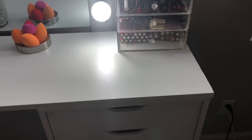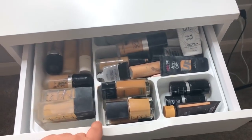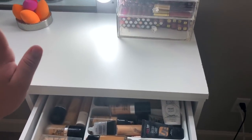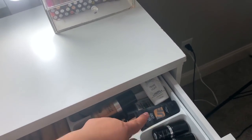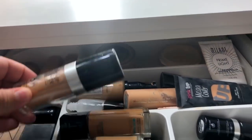Okay, so basically back to the vanity. In the first drawer, I just have foundations, NARS, Marc Jacobs, Makeup Forever, Fit Me, and then I have Makeup Forever the Stick, primers, setting powders in the back. You guys can't really see them, but they're there.